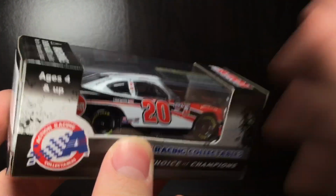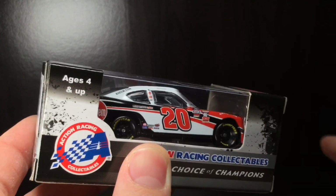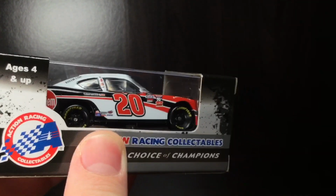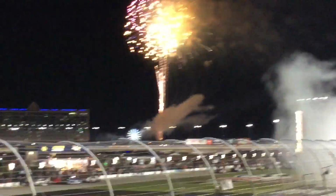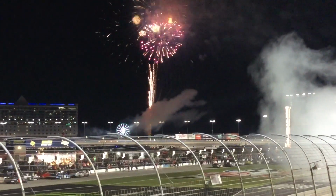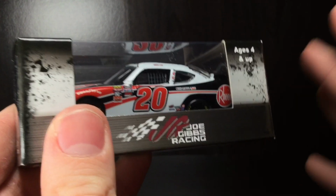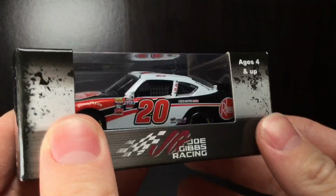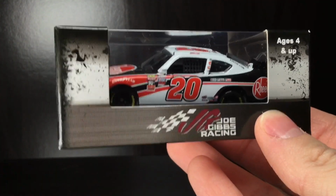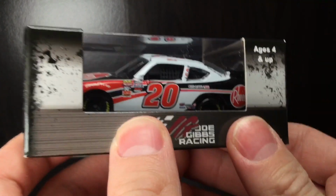Now you might be thinking, what in the world are you doing, Diecastbuffet? Why did you get an XFINITY car that was released months ago? The reason why I got this diecast is because this is the same paint scheme, minus a few contingencies, to be run at the Fall Texas race, where Christopher Bell actually won the XFINITY race. He won it at Texas Motor Speedway, and that was the first ever NASCAR race I have attended.